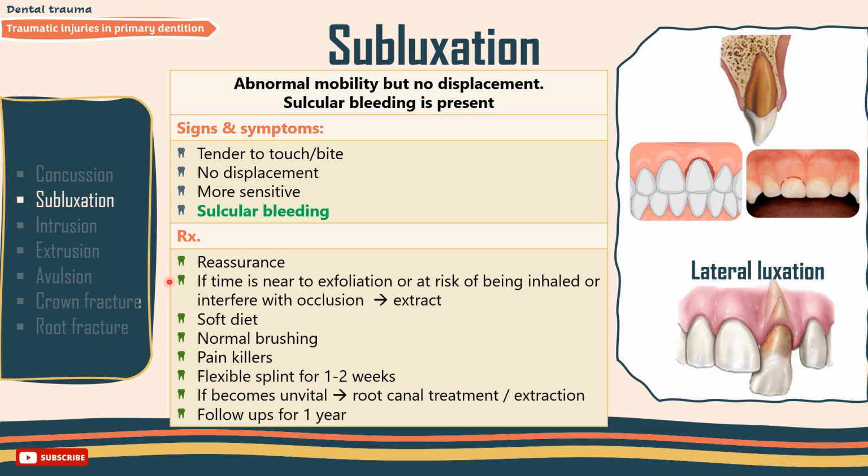Treatment always starts by reassuring the child and the parents. Then, see if the time is near to exfoliation or at risk of being inhaled or interfering with the occlusion. In these cases, extract the primary tooth. Soft diet, normal brushing, painkillers if needed. Probably a flexible splint for 1 to 2 weeks is recommended if the tooth is very tender. If the tooth becomes unvital, root canal treatment or extraction would be the option. And follow-ups for 1 year.